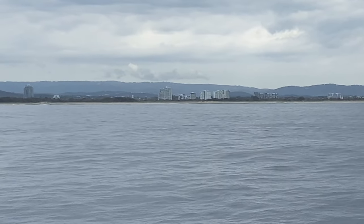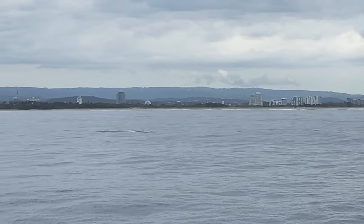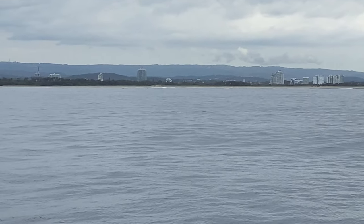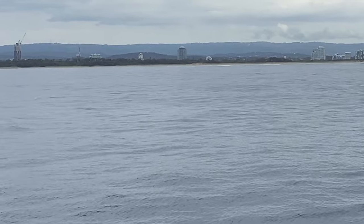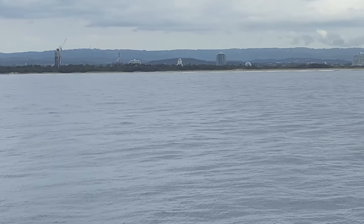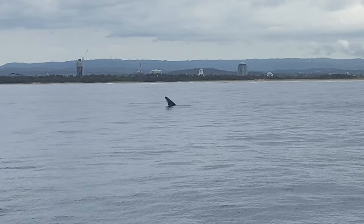And he will be wanting to consume, look at him go, around 600 litres of milk a day from mum. Mum's not having any food herself, because the only food for the adult whales is in Antarctica under the sheet ice, the krill. So mum's feeding this baby whale up to 600 litres of milk a day, and she's going to lose a lot of body weight. Oh, there is mum.